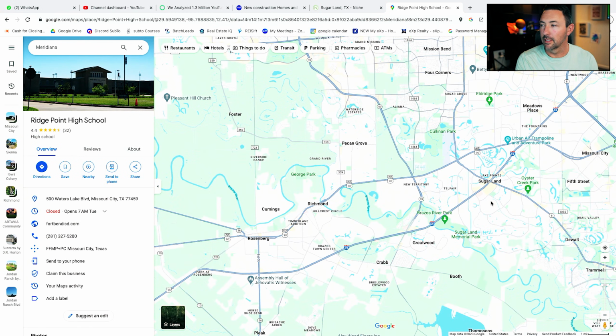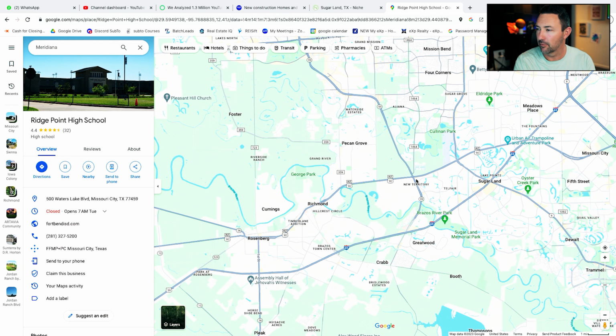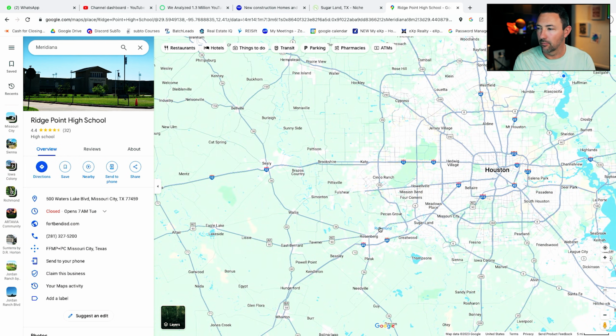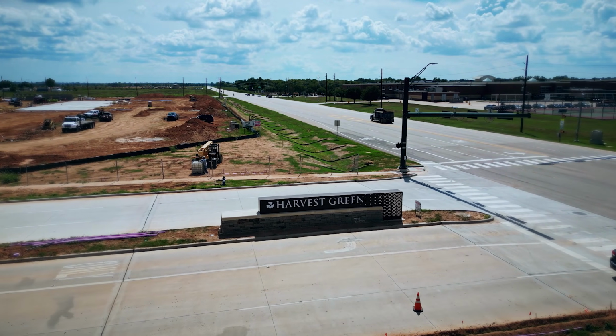But that's why we are seeing such rapid growth out to the west again, to areas like Richmond, Texas here. So now you have the 99 coming right in through here, and the Richmond areas, these whole sections in here to Fulshear, are filling up with a lot of the new master plan communities, and they're going to be sandwiched right in by the 99.